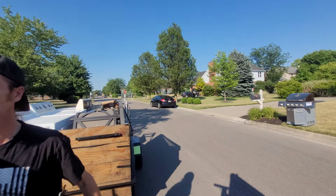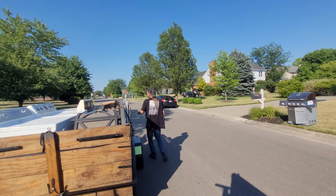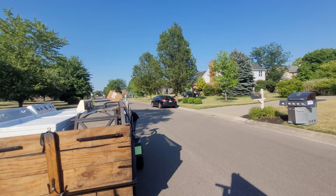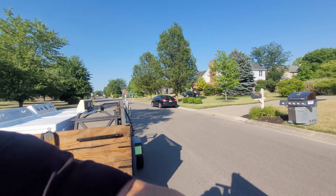Not a bad looking umbrella. Ha! Housekeeping.